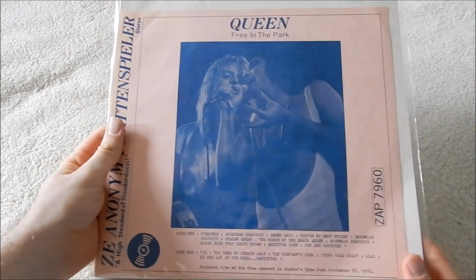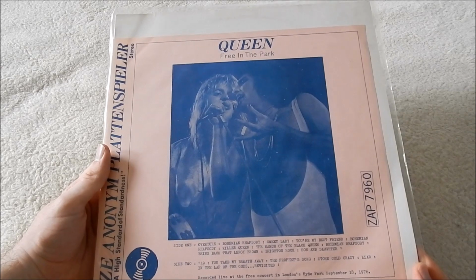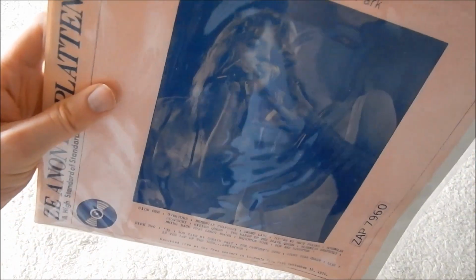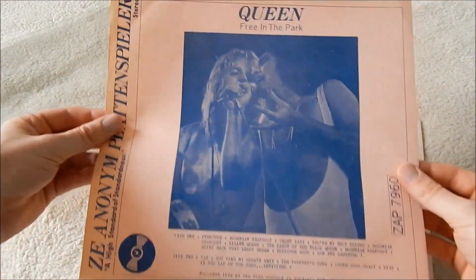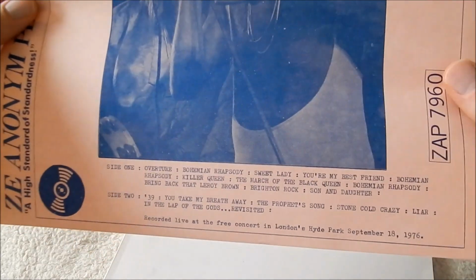Right, here we go. So in Scotland we have a festival called T in the Park. Well, Queen had a bootleg called Free in the Park. So Queen, Free in the Park, and this was recorded at London's Hyde Park in 1976. Now this is when Queen held a free concert in Hyde Park for their fans as appreciation for them buying their albums, which is really awesome. You don't hear a lot of bands doing that now. But this is the cover. This is basically it. Just a bit of paper printed on.